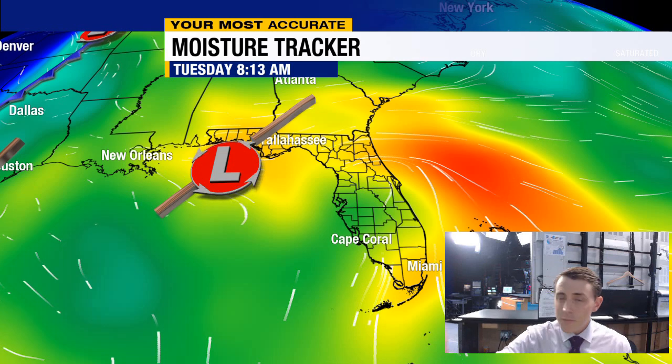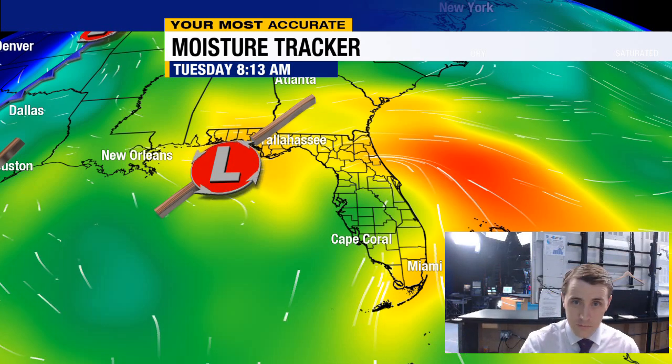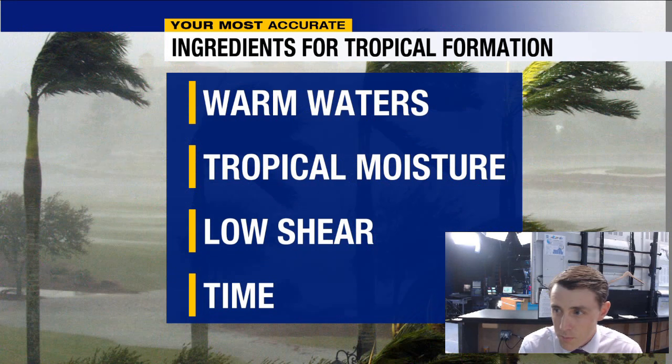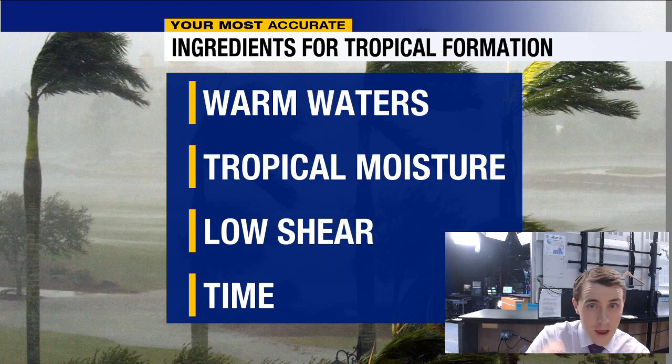So for something like this to develop into a proper tropical system, for that area of low pressure to become a tropical depression or tropical storm, you need a couple things to come together. You need warm waters, tropical moisture. We have that. I just showed that to you. You need low wind shear. What I mean by that is sort of calm conditions as you go up in the atmosphere. And then you need time for everything to sort of come together and spin up.